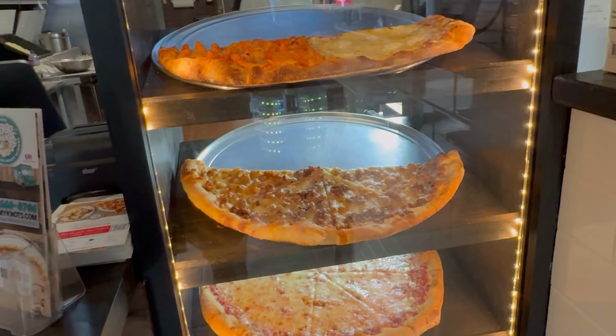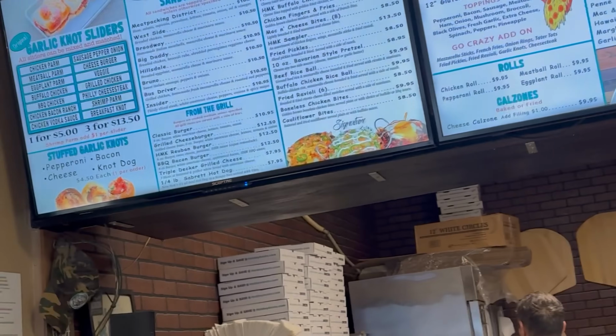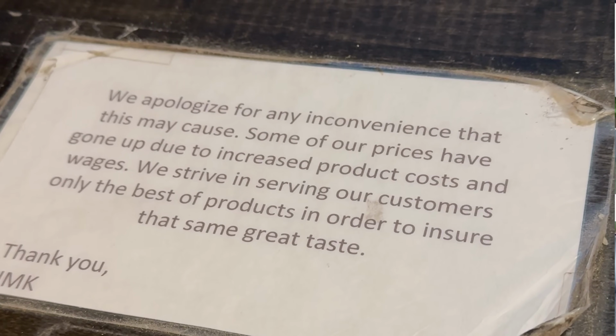It cost me $100 for all this food, but I do have to say this. I tipped a pretty big tip because when I walked in, there was a sign on the counter that said they had to raise the prices of their food due to rising food costs. You know, they didn't want to mess the quality of the food. So I just tipped them more money. But I'm going to tell you what everything cost when I got it. This way there's no confusion.